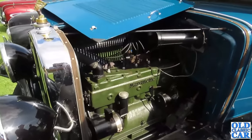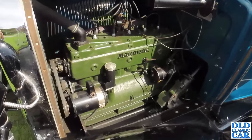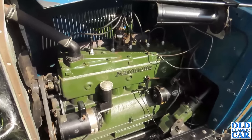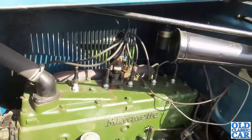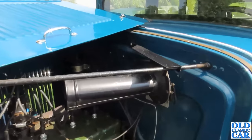What an incredible engine. Look at the size of that. That looks about the same size as the big truck Dodge engine at home. Wow, what a fantastic lump that is. Huge six-cylinder side valve engine. Distributor mounted on the top, so coil ignition. Oh, what a cracking thing this is. Proper hooter.